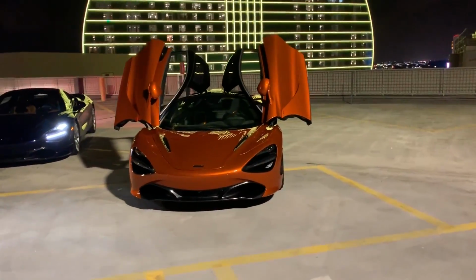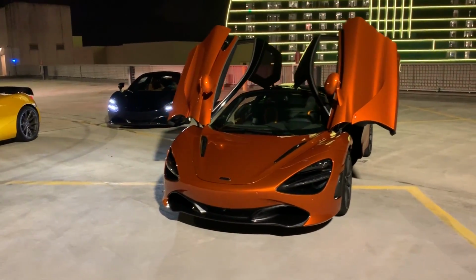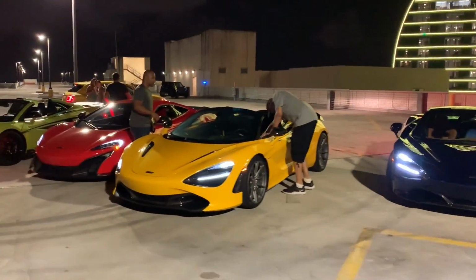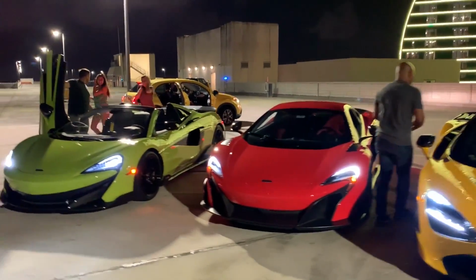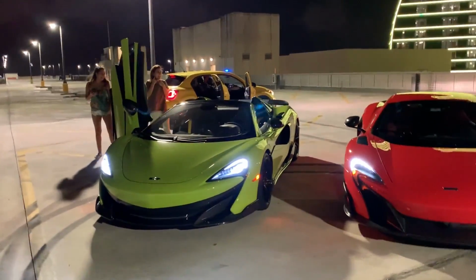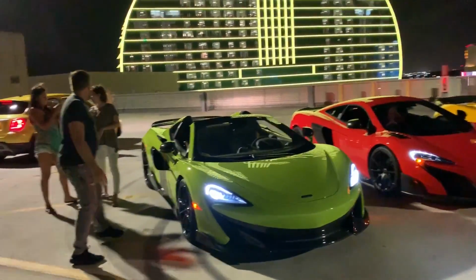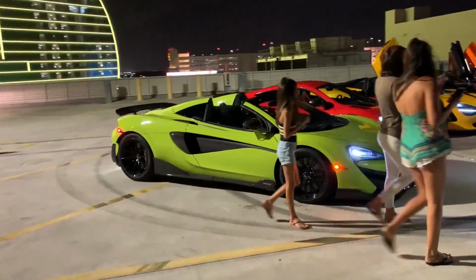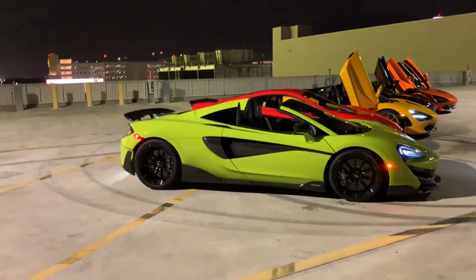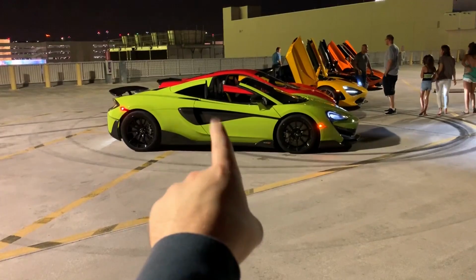Check this out, guys. Just finished dinner in Miami. We got a 720S, another 720S, 720S Spider, 665LT, and an 865 wheel horsepower 600LT Spider. Pure Stage 2 upgraded turbos, downpipes, tuned. Curious to see, is this gonna be faster than the 720S? I imagine so.